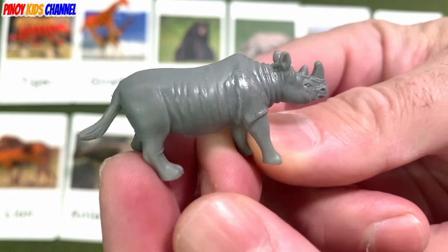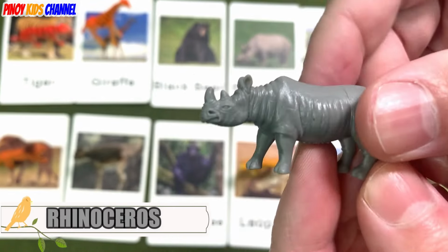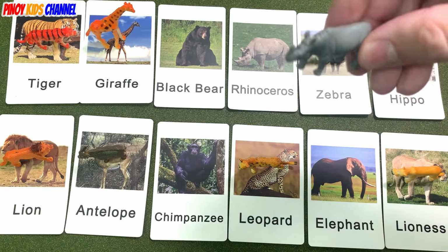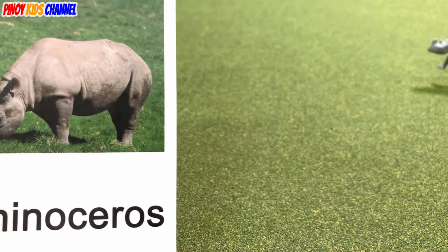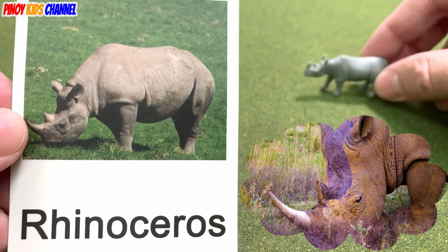Whoa, it's gray. It's a rhinoceros. Where does the rhinoceros go? There it is. Rhinoceros.